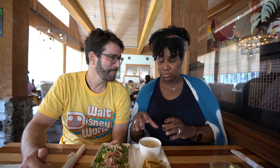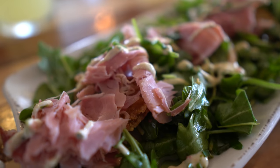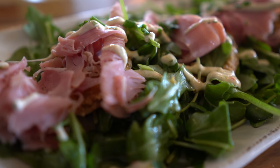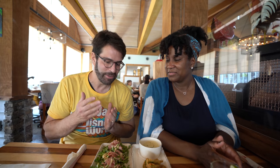It has a special icebox dressing, which is their own in-house ranch-made dressing, and I think the combination is going to be dynamite. Oh, I'm super excited to try that. We also got the fried green tomatoes appetizer, which looks amazing. It has ham, some remoulade on there, some local greens. Looks really good. This is gonna be awesome. You ready? I am. Yes.